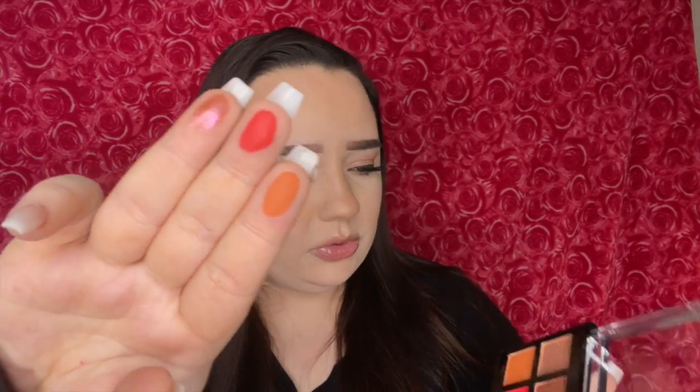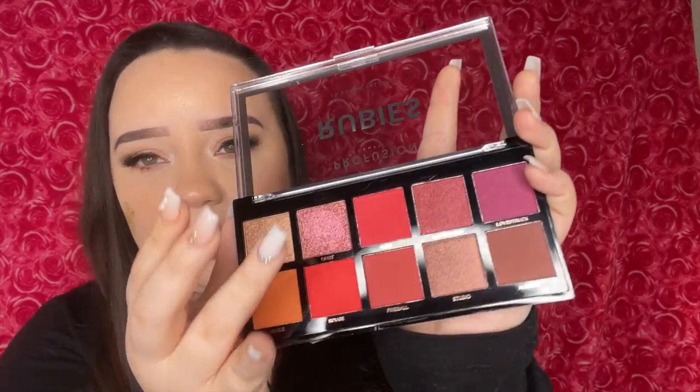I'm sorry. And then this one is that really pretty, ooh, it comes up rose gold. It's this one right here. It's appearing way more rose gold.